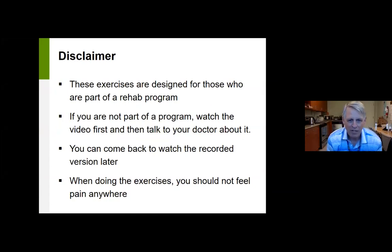So just a couple of things to get out of the way. These exercises will be familiar to people who have been participating in our program. We're going to do our dynamic warm-up. We'll do about 15 minutes worth of cardio. We'll probably do a couple of resistance training exercises and then some stretching.